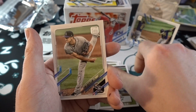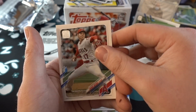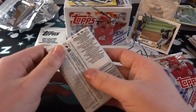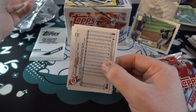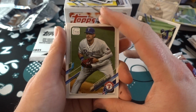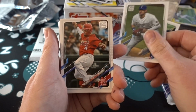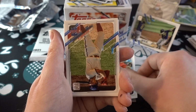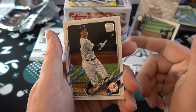Josh Bell, second year. Ryan Castellano, Nick Heath, and Tristan McKenzie with another Shohei. So I'm getting some pretty nice looking cards. That's the one thing I do love about this set, it's very inexpensive to get. Very difficult to complete it because there's so many freaking cards. But the cards just look really, really nice. We have an Osuna, Molina. Looks like we got a Rhys Hoskins. Looked really old in that picture.